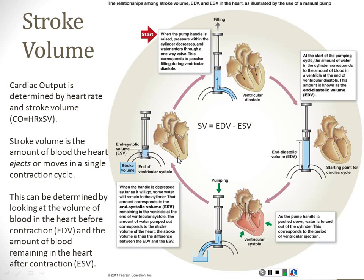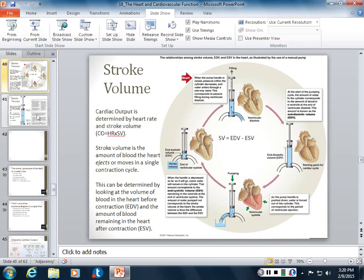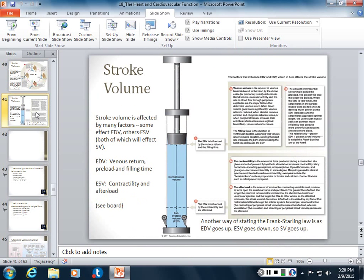Next time we're going to put some of these different factors together, because all these things change. Heart rate changes, end diastolic volume changes, end systolic volume changes. So stroke volume changes. It's elaborate, as we'll talk about next time. Okay? So questions before we go? And I'm always open for questions after class, too. Y'all know that. All right, so onward next time into integration. We're going to put it all together.